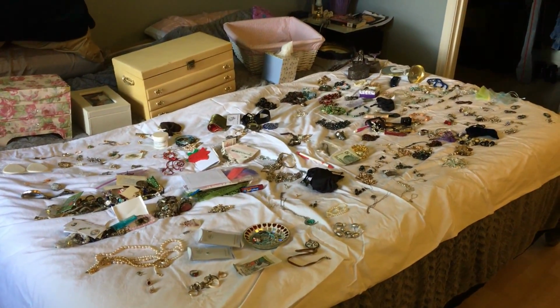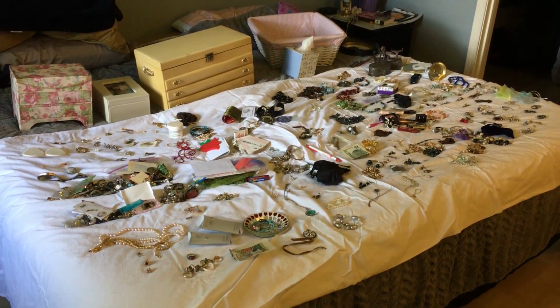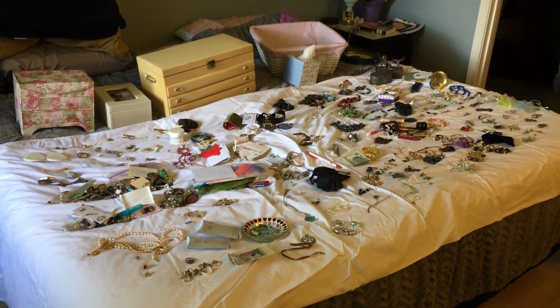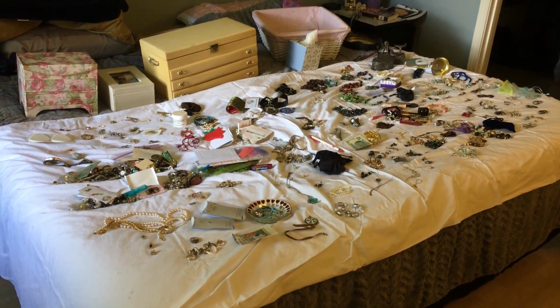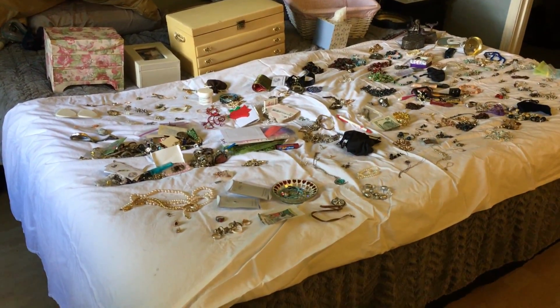OMG, I have a lot of stuff. To give you some perspective, I am in my late 30s and I have never really gotten rid of a piece of jewelry in my life. So I've just accumulated, and I don't wear jewelry much. And I just kind of keep things. So today is the day. I'm not going to keep doing that because it's not making my life joyous.